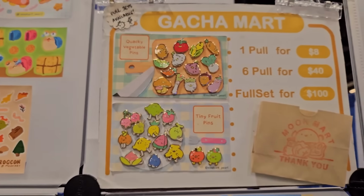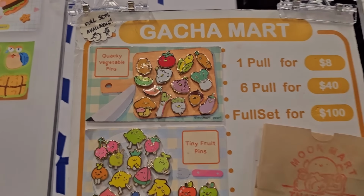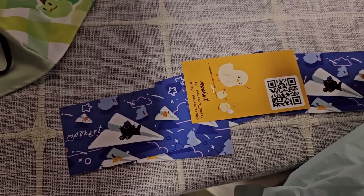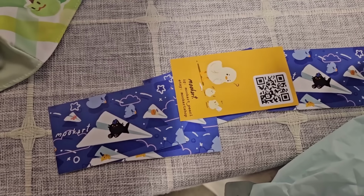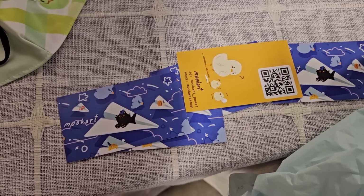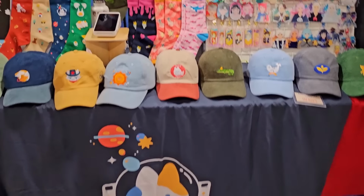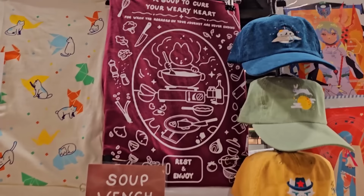And look at the Gacha Mart. Look at the bok choy pin. Mook art. This is a really cute business card too. The airplane, paper airplane. This person has this really cute shirt.